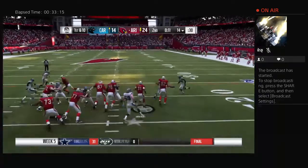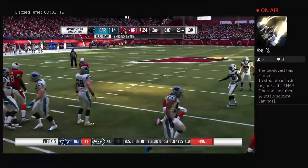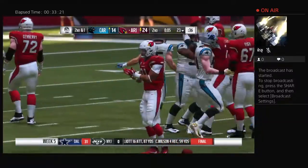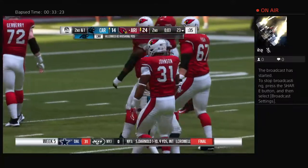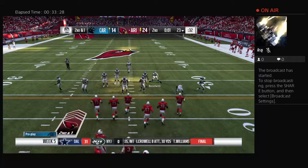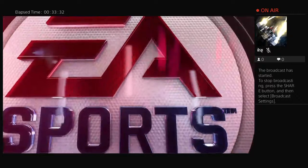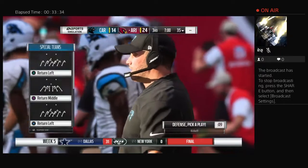Now Johnson. And good yardage as he gets this one up to about the 23. 9 yards is the pickup there, and they'll have a second and 1. So we reach halftime. All right, hang on. We'll jump over halftime.